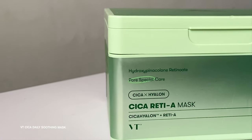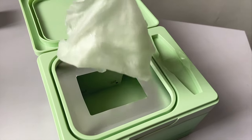Next up on the list is the VD Sika Daily Soothing Mask. This is a 30-day sheet mask that is good to pull out. I've mentioned in my first impression that I really like how hygienic the packaging is. And since it is not packaged individually, it reduces waste and makes it more convenient for us to use the product. What's good about this is it's super lightweight, no stickiness, no heaviness at all. It's a Sika water-like texture and the fabric is 0.2mm thin. So it really delivers comfort without feeling stuffy.